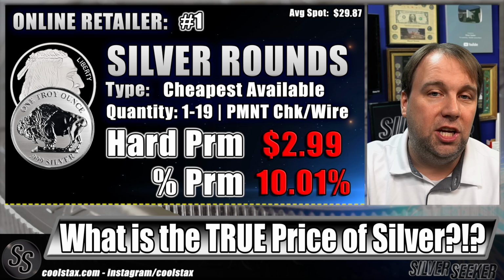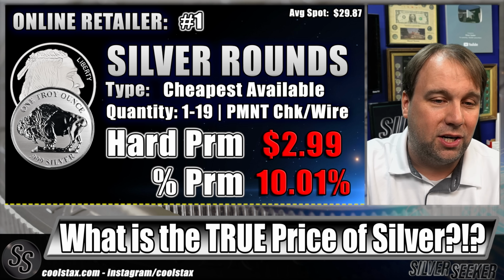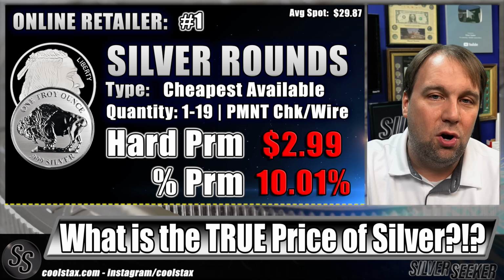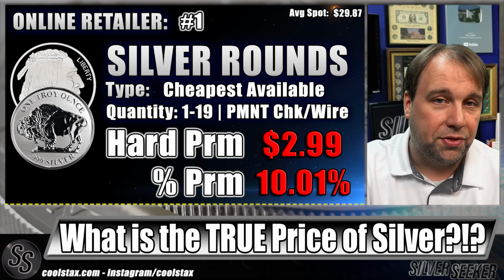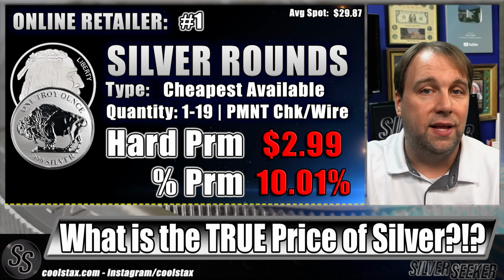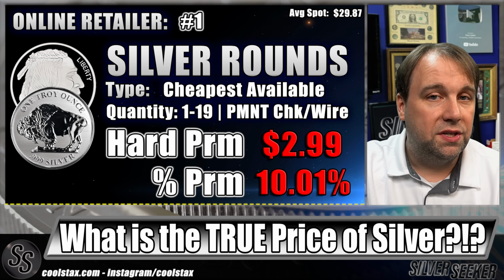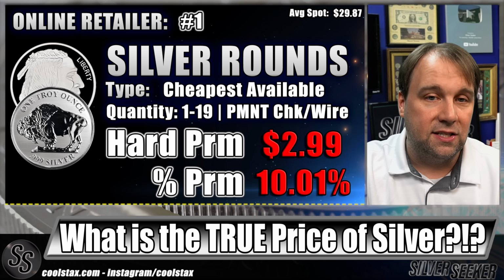This retailer, the cheapest they had for 1 to 19, paying check or wire, so you're not paying the credit card fee, is $2.99 over spot. That is a premium of 10%. That means if silver were 30, you would be paying 33 for a 1 ounce silver round. That is a pretty big premium for what is supposed to be the cheapest form of pure silver you can get, at least in small form.